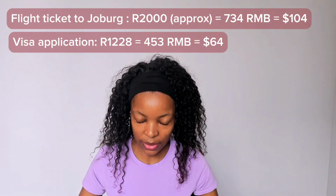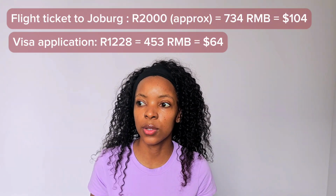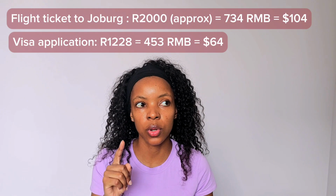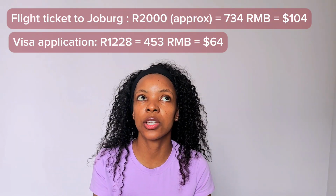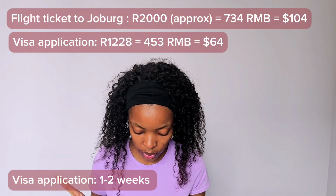So it's safe to say either 1 or 2 weeks, but the average person is literally 1 week. And currently I know someone who went just before 1 week. Like, let's say they did the application Friday and then they collected it the following week Thursday. So you can estimate 1 week for you.